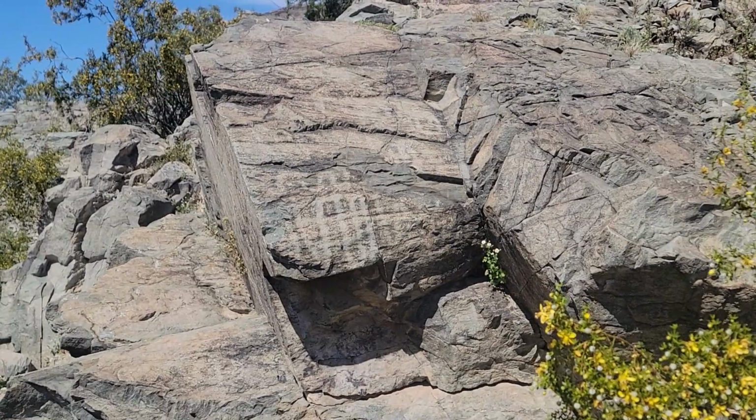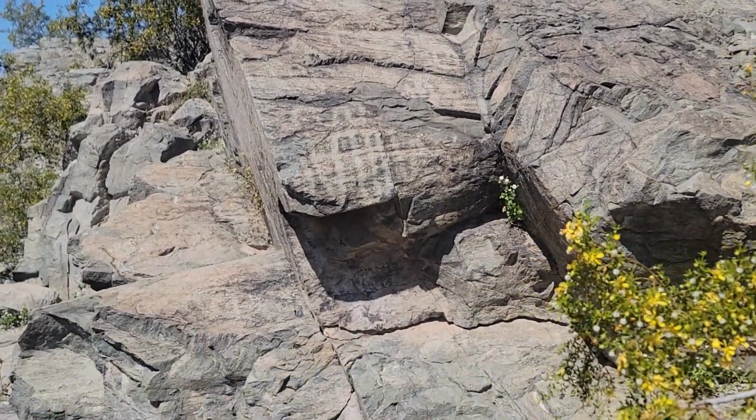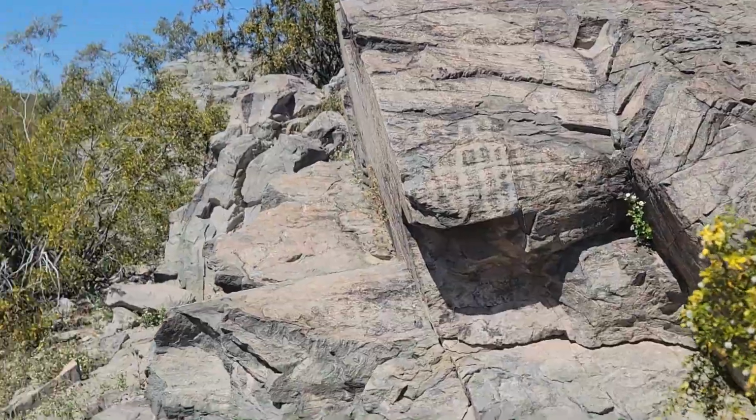It almost looks like a turtle or something. I don't know, it could be anything. There's so many different types of these, and a lot of people don't even know what some of them mean, even to this day.